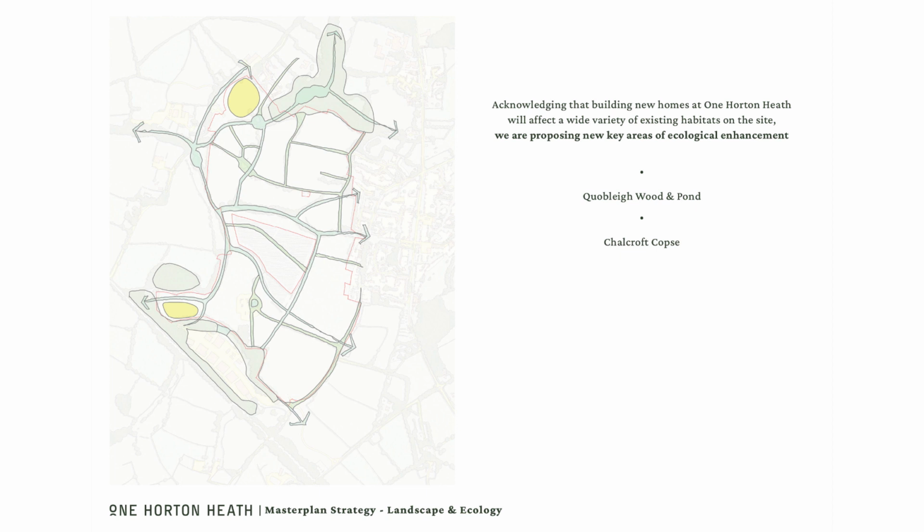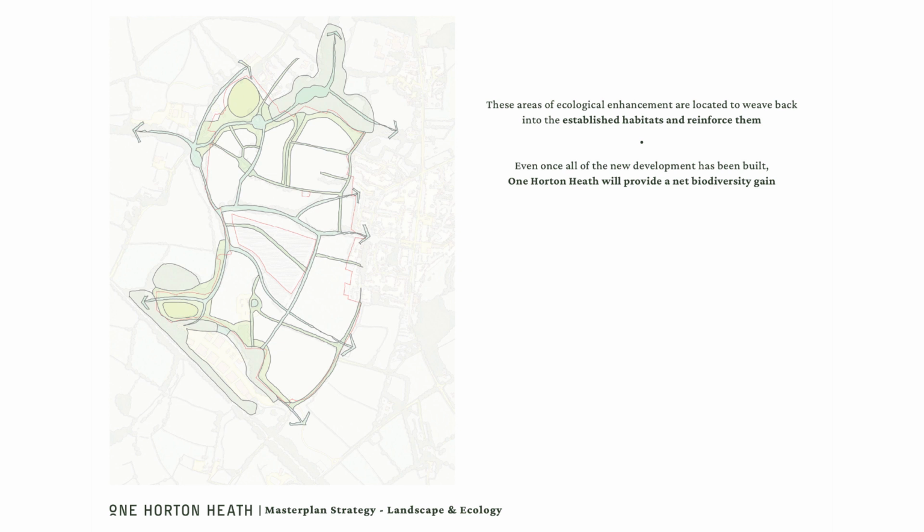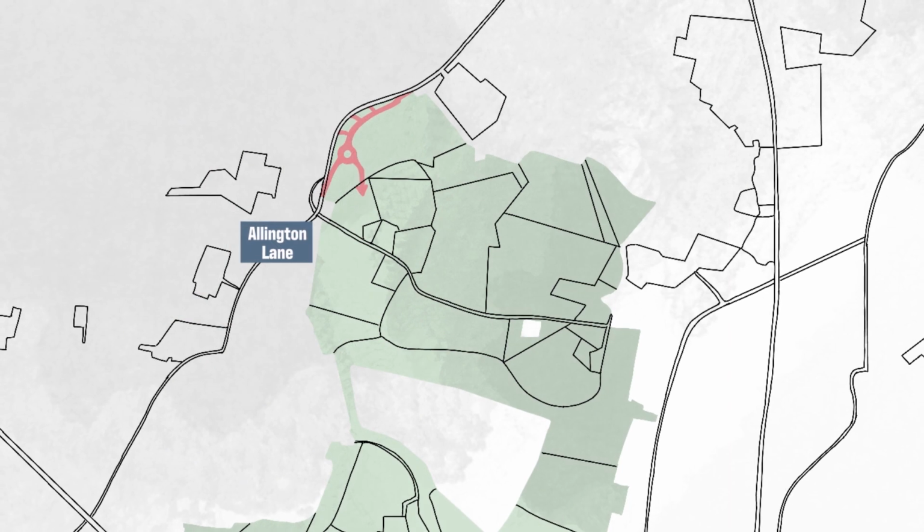But we must also recognise that although we aren't deliberately harming any of these protected areas, the development will indirectly affect them. Although almost all of the existing landscape features of the site will be preserved and enhanced, we're also setting aside enough land to provide significant ecological improvements across One Horton Heath. This includes land around Cobley Woods and the pond in the north, and land at Round Copse in the south. These areas have been chosen because they can weave back into the existing network of habitats and provide the greatest quality benefit. This means that even once all of the new development has been built, One Horton Heath will provide a net biodiversity gain. It's only once that all of these key landscape characteristics have been understood, protected and preserved that we can start to consider where the development will fit in.